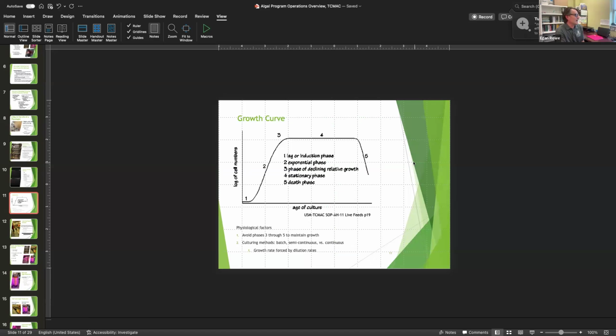The next thing is the growth curve. I point this out because with algal cultivation, especially through the seed train and your scale-up process, it's really key that you're keeping things in the exponential phase. If you get into the stationary phase, you can risk real instability in your production operation, as well as possibly your production collapsing, or your culture lagging significantly.